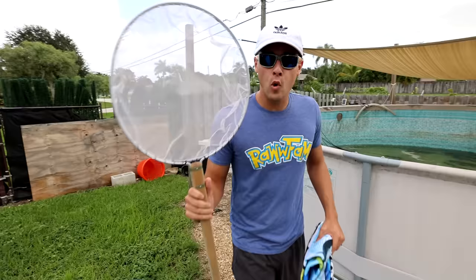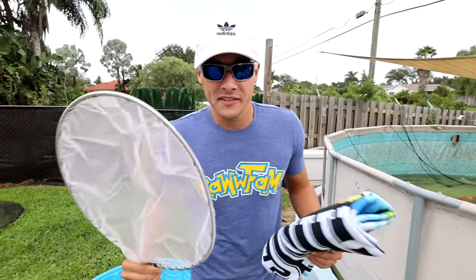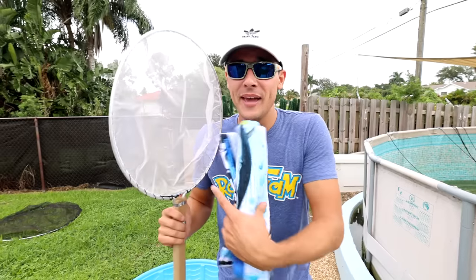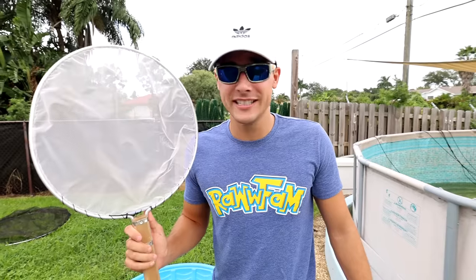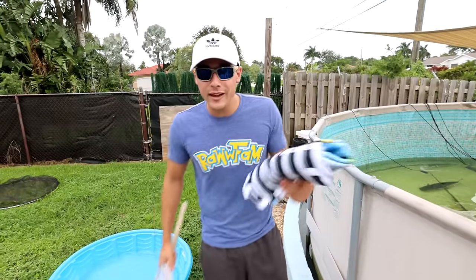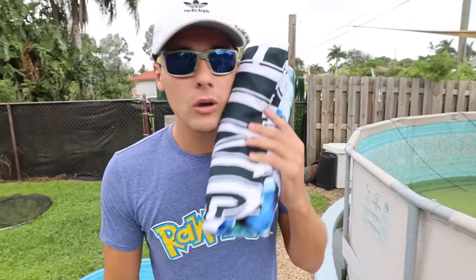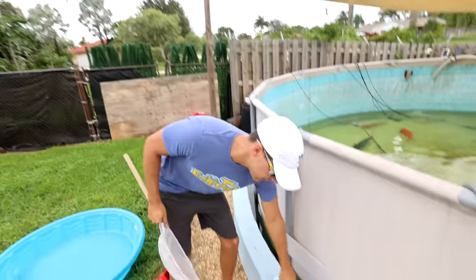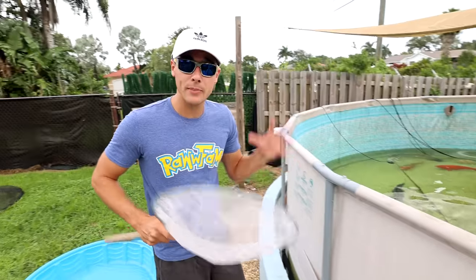Let's go over there. So of course, guys, these fish can't be that big, right? We have a net. I don't think this net's big enough. Let's find out. Let me take my shoes off. All right, so the correct way to transport some of these fish is a blankie, the Rawwfam blankie, or a towel. This is going to be for after, okay? So we're gonna need that. Once we catch the fish, we're gonna wrap it up and transport it.